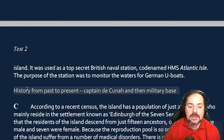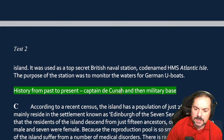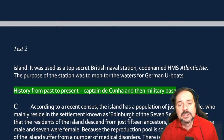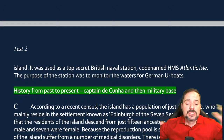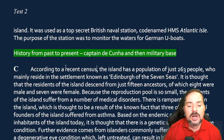Body paragraph 2, the key points are that Tristan da Cunha is the history. So it tells of this captain. I'm going to take this off so I'm not screaming as much. The Portuguese captain who discovered it, and then it's being used as a military base by the British later on.